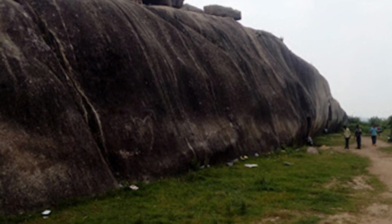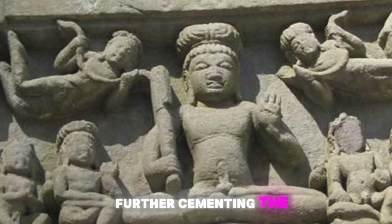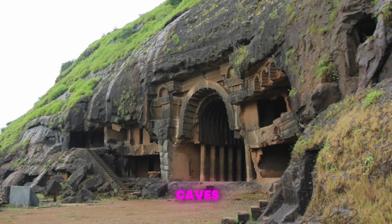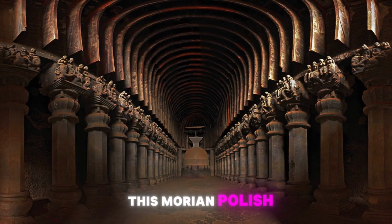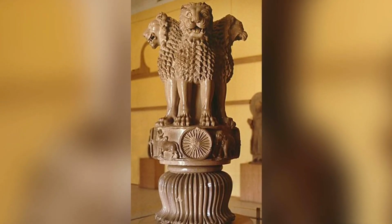The inscription here initially suggested that Karan Chopar might have been dedicated to Buddhists, but later readings by experts like Henry Falk revealed that it too was offered to the Ajivikas, further cementing the relationship between the Mauryas and this ascetic sect. One of the greatest mysteries surrounding the Barabar Caves is the disappearance of the techniques used to create them. After the fall of the Maurya Empire, this Mauryan Polish technique, along with the precision required to carve such detailed and smooth rock-cut structures, was seemingly lost.